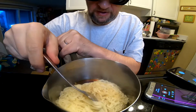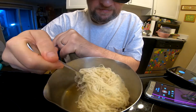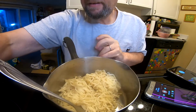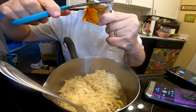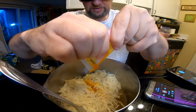Here's what our noodles look like. Yeah, so these are dry noodles. They're not fried. Fried noodles, if you put them in your mouth, they're nice and crunchy. You can just chew them up like a snack. These are not a snack. Kind of like spaghetti, if you put those in your mouth and chew on them, you're not going to be too stoked on that. Then we got an oil.